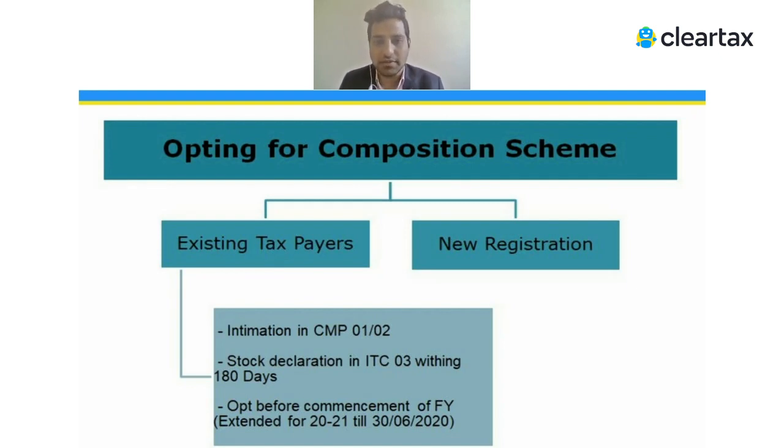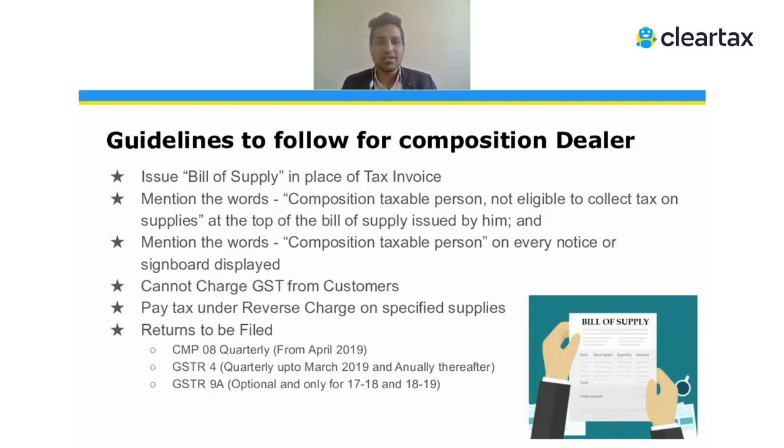So next are the guidelines or restrictions or rules for composition dealers, whatever you like to call it. You have become a composition dealer, so now what do you have to follow? First thing: instead of the tax invoice that a regular taxpayer issues, you have to issue a bill of supply in which you will not be allowed to charge GST. This is covered in the invoice section, I think, invoice and debit credit notes. So for a composition dealer, tax invoice will not be there and bill of supply will be there.